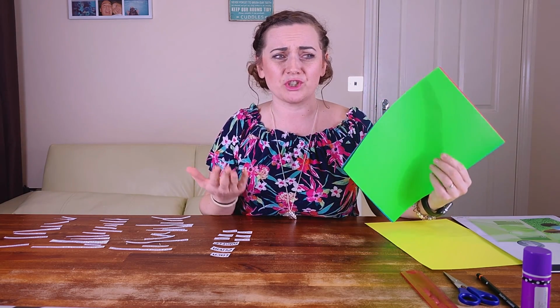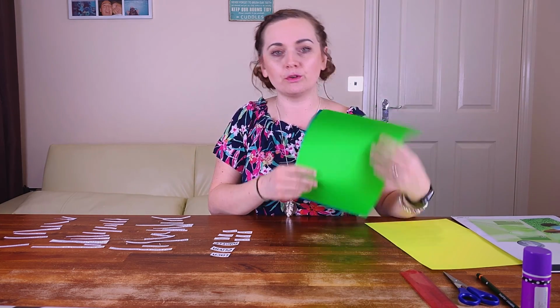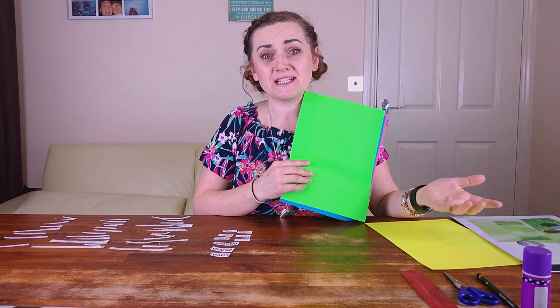Works the same with adults. You've got lots of things to do, you make a to-do list. So this essentially is the children's to-do list. It will be labelled up with their name. A column on it will say to do, and another column will say done.